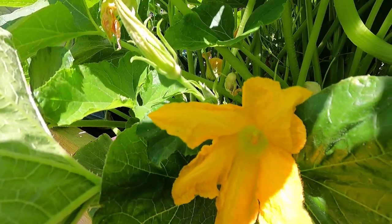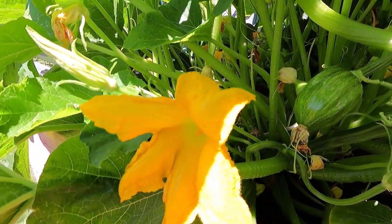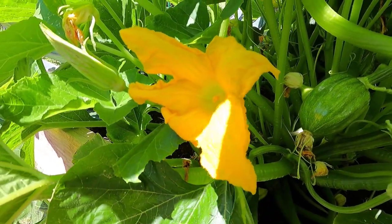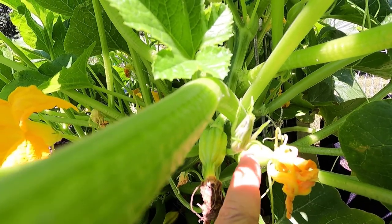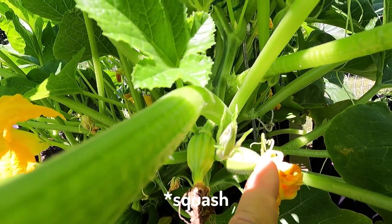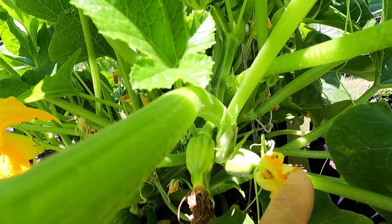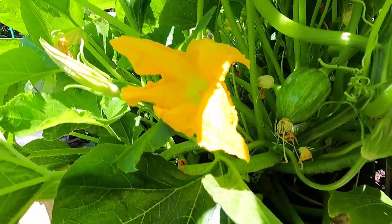I look for a male flower, like this one right there, right? You know it's a male flower because it has a long stem. You see that? If it was a female flower, it would have an acorn at the other end. You see that flower attached to that acorn? That's a female flower. So you need to pollinate this female flower when it's open and big, with a male flower.